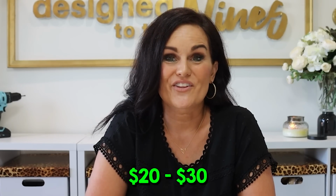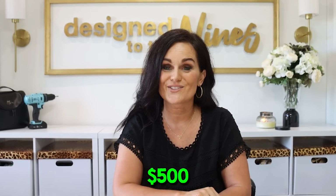Switching it out to something a little fancier, like a reeded glass, which is what I'm going to be going with on my French doors and in my pantry doors, and I may even do that on the window underneath there as well, will run you a little bit more, maybe $20 to $30, but you could definitely do this for under $100, depending on how many windows, how big, and all of that. If you are hiring this out, they're going to charge you, and you're looking at $500 to $1,000.